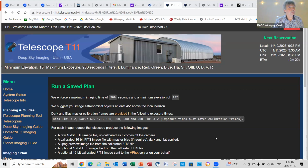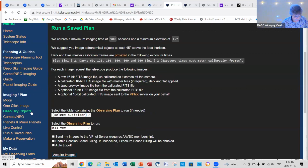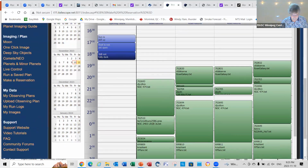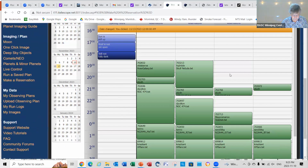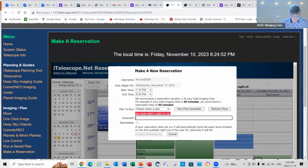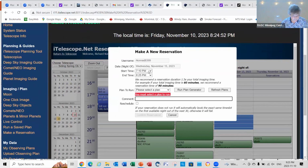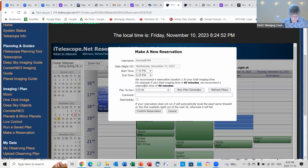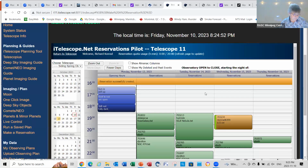So if, say, you want to take a picture at a specific time, you're looking at, say, an asteroid that's moving or something like that. Can these systems sort of handle that? I forgot to show you the reservation. Yeah, that's major. Make a reservation. That shows you people have booked it, and shows when you can do it. It's a popular scope, but here, for instance, I'm going to make a new reservation. So you can fine tune the time that you want. Select your plan. There's Horsehead. And confirm. That's it.